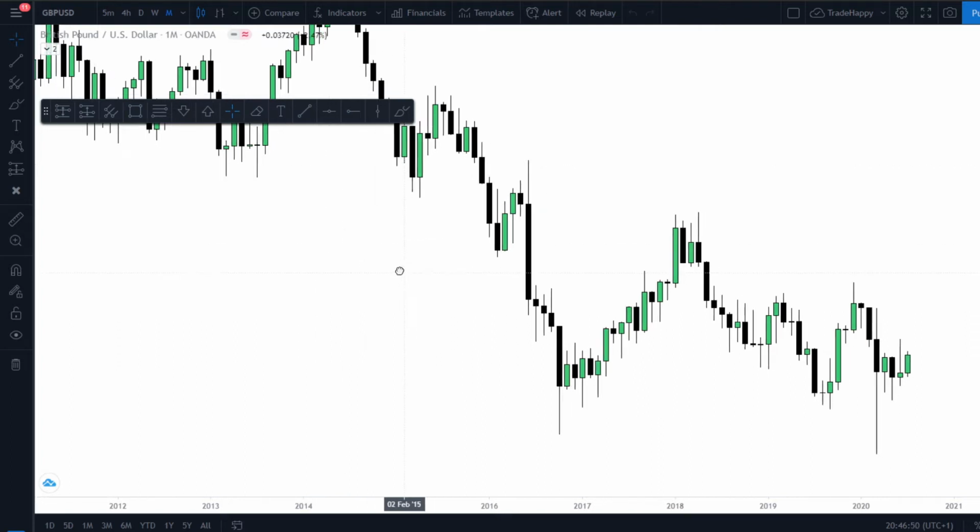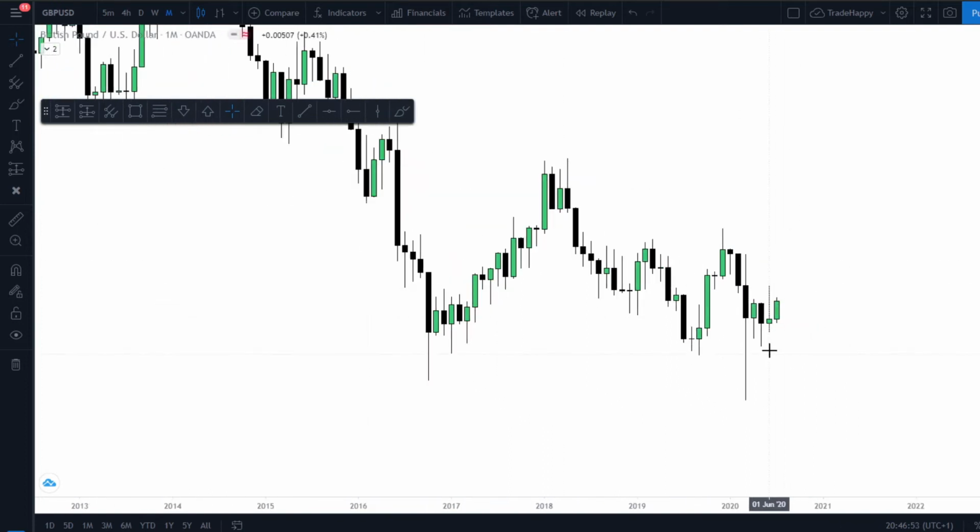And yeah, we've had some really good trades in the last week, especially in this month, so hopefully we can keep that going. But let's start the analysis on GBPUSD.